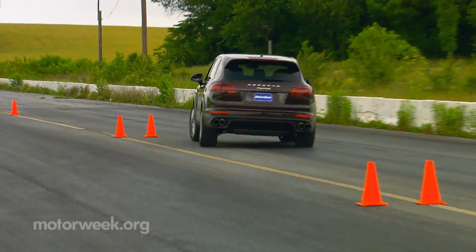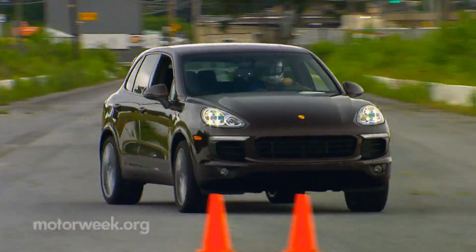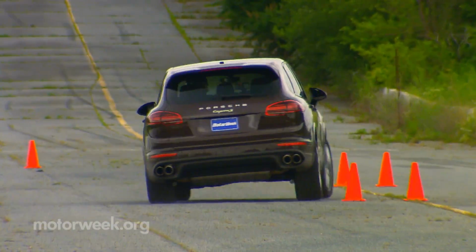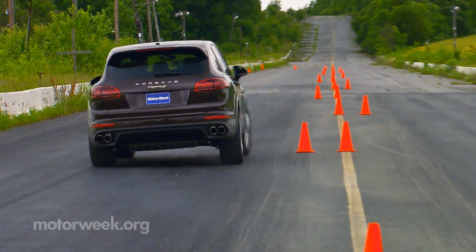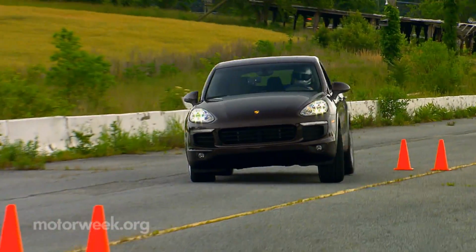And as spirited as that is, it gets even better when you start throwing curves at it. Through the cones, we found little to no over or understeer, just great balance and point-and-shoot precision, with virtually no body roll to upset things, despite pushing 5,200 pounds of curb weight. Steering is quick, and sure, it could use a little more feel, but no matter how hard we pushed this Cayenne, it seemed to be begging us for more.